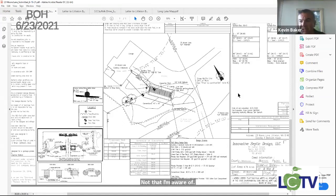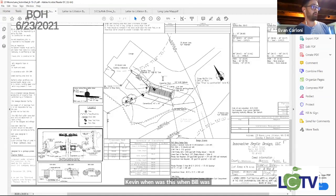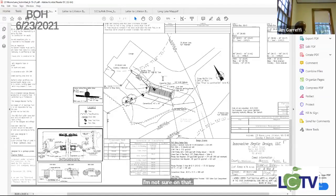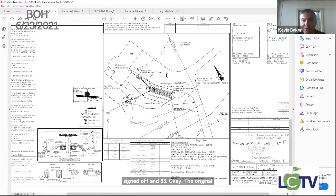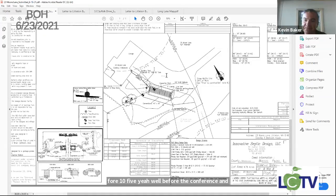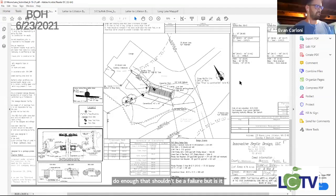Okay. Evan, when was this home built? That's a great question. I'm not sure on that. So if I can, Kevin, the permit for the septic system was signed off in '83, the original system. So somewhere before Title V. Well, before the current version. Absolutely. Just seems new enough that it shouldn't be a failure, but is it just in the groundwater right now? I would say right now, no, I don't think it is in groundwater.